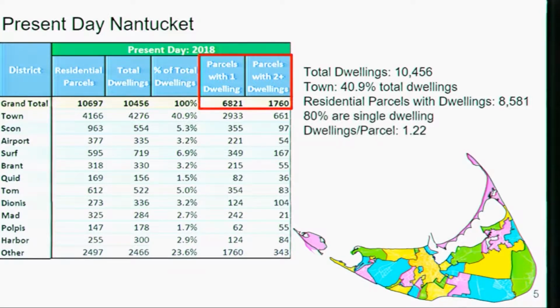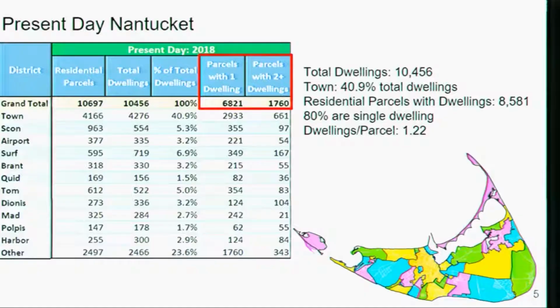Main takeaway from this is that 80% of parcels on Nantucket have only one dwelling on the parcel. So 20% have both a single and a secondary dwelling. By looking at this, the main takeaway is we determined a current ratio of 1.22 dwellings per parcel on Nantucket. This is an analysis that we carried into the future in our future projections, using this 1.22 ratio, assuming this would stay more or less the same into the future. So this is our present-day Nantucket. Main takeaways: total dwellings, town has the most dwellings, and a 1.22 dwelling per parcel ratio.